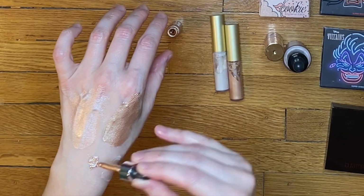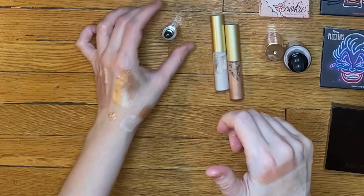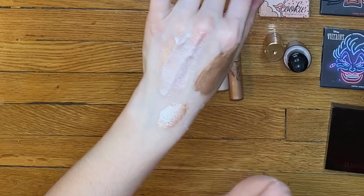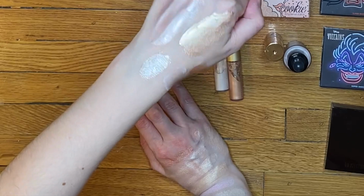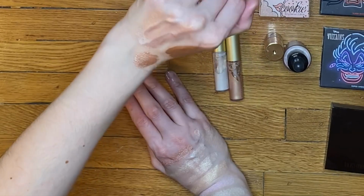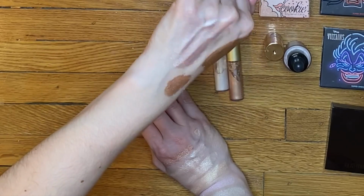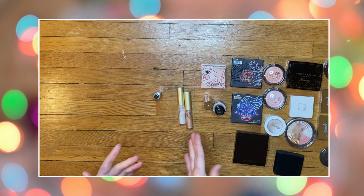I feel like for me at least, maybe because I am so fair, this is a little dark to be moonlight. But then again, it is very, very sheeny and reflective. So I could see why it was named Clair de Lune, and I definitely should try to use that. I'm just worried that it is too deep on my skin tone, and I'm going to have to either give it to somebody else or figure out some other use for it. Oh my gosh, my whole floor is covered in highlighter. Not surprising, I guess.